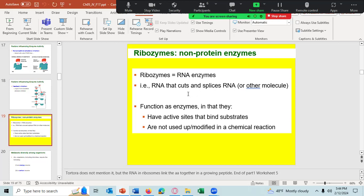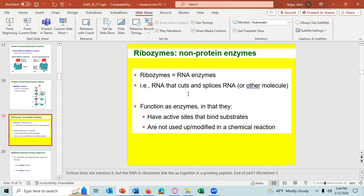All right, this is the only time I believe Tutora talks about ribozymes in the textbook. He does not mention it, but we're going to talk about aerobic respiration. No, sorry, not aerobic respiration. We're going to talk about protein translation.